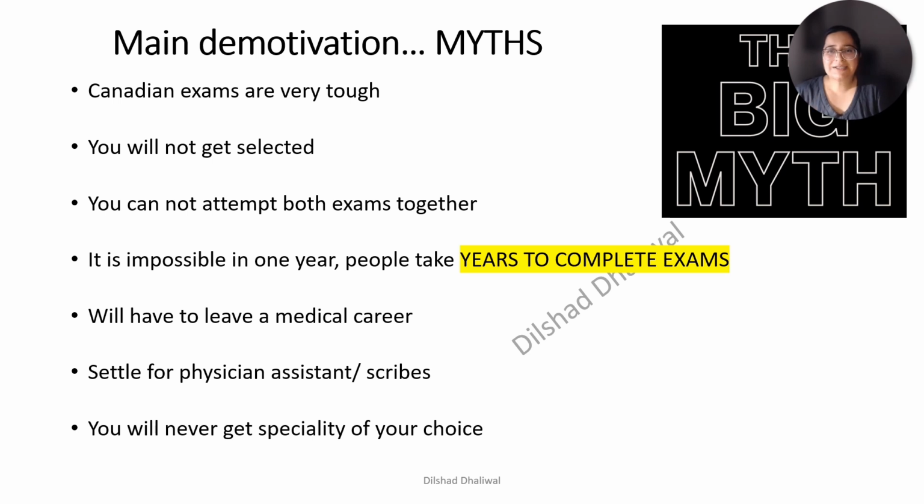I personally feel there are certain myths regarding Canadian exams which we really need to burst, because when I was in Canada, I talked to a lot of doctors who told me these things: that Canadian exams are very tough, you will not get selected, you cannot attempt both the exams together, it is impossible, it takes years for people to complete these exams.